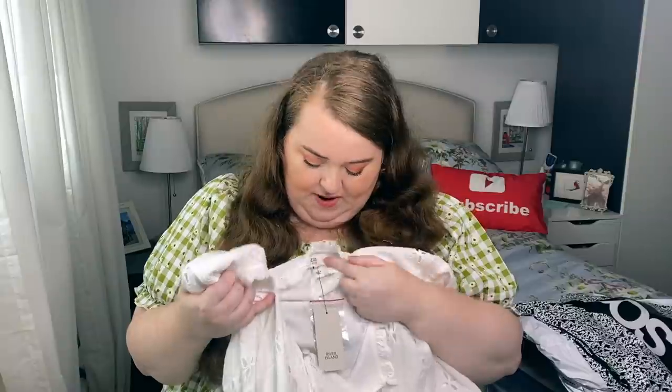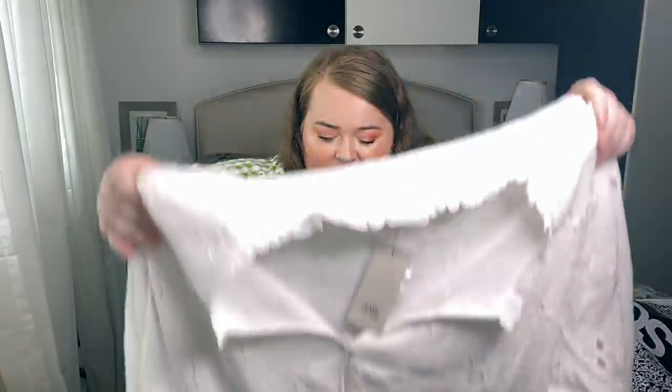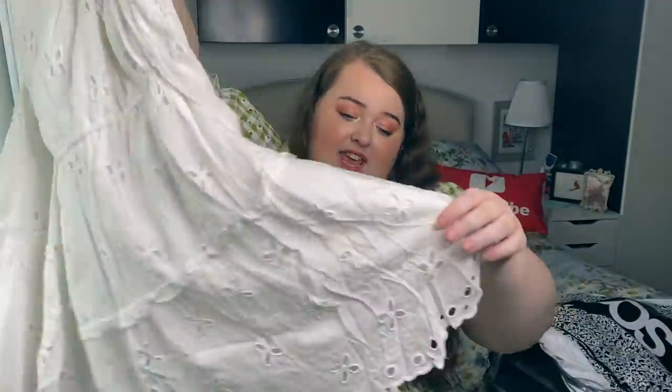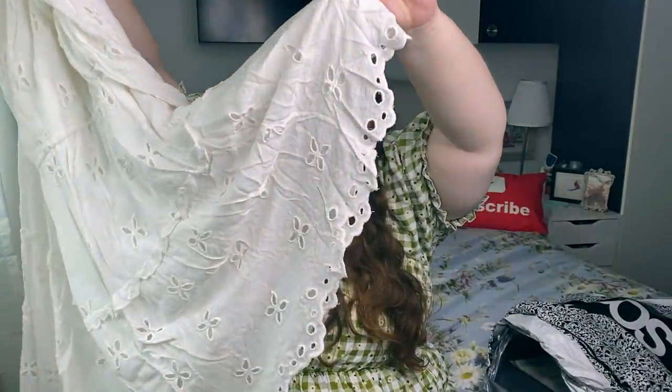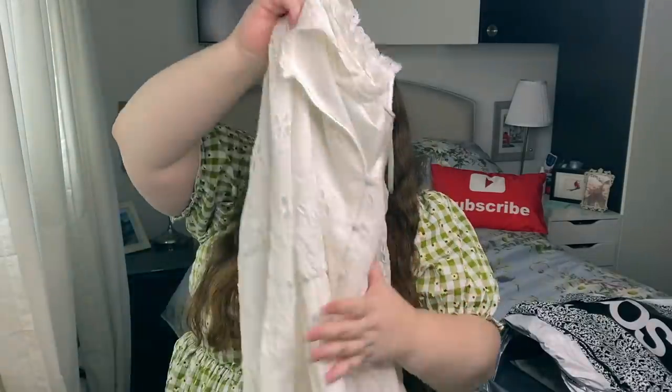I did get this in a 24. The RRP was 40, but I think it was even down to like 27. But it's just so gorgeous, so pretty. And then you've got this beautiful kind of cutout edge. Just feels heavy in a good way. Just feels really nice quality.